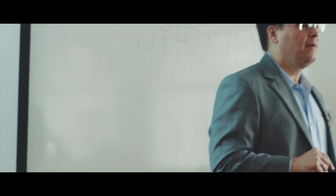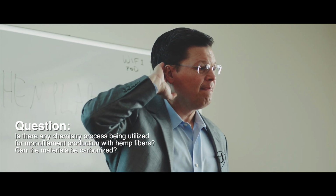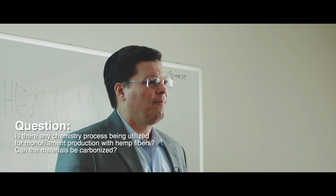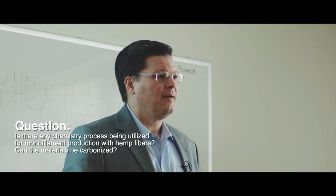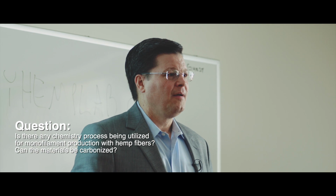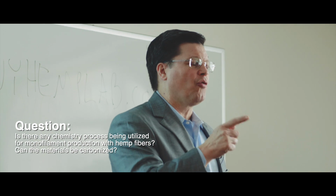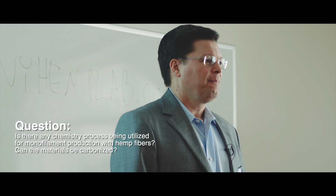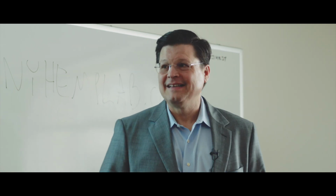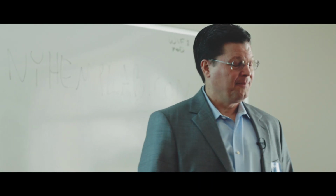Does the chemistry on monofilament work with hemp fiber, and is there anything that would make it a preferable carbonization material? I'm sorry, say that again. Any chemistry process with regards to using hemp fiber for monofilament production? And is there anything that would say we can carbonize these materials and have something more? Well, I don't know of it, but I have heard of it. There is someone in the group that is looking at that problem. Maybe that might be something we can bring back up in the panel discussion. I think that's a big question and a serious question. I appreciate it. We'll give it some time.